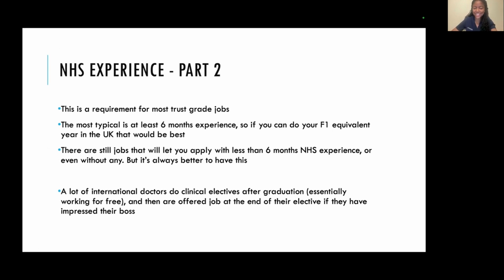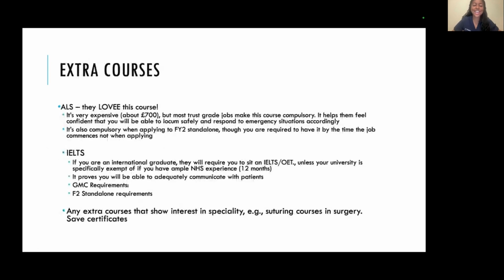So I'll move on to the next one, which is extra courses. ALS, which stands for Advanced Life Support. The UK loves this course. It's very expensive, about £700, but most trust grade jobs will require you to have it.